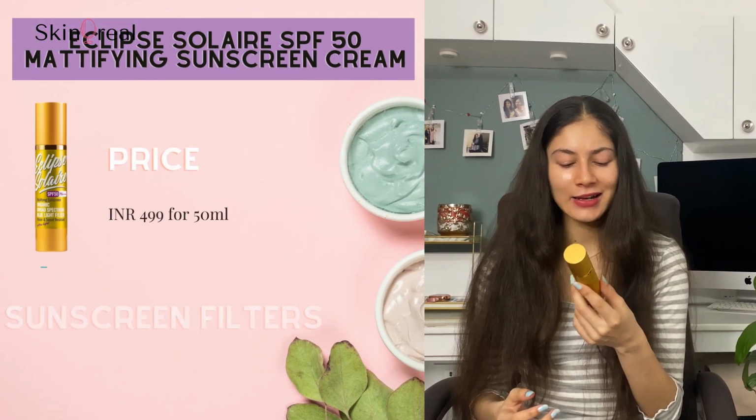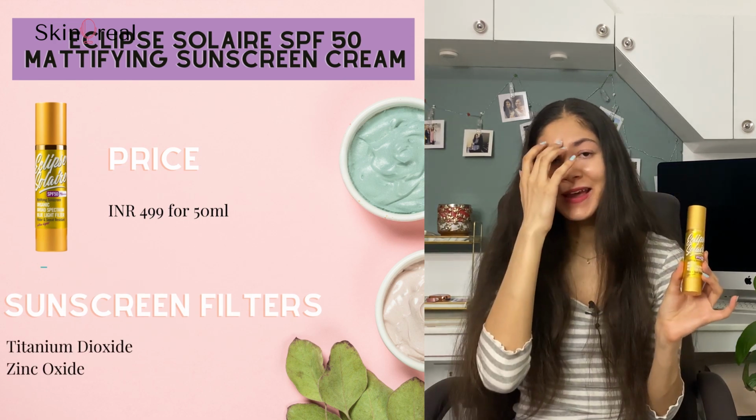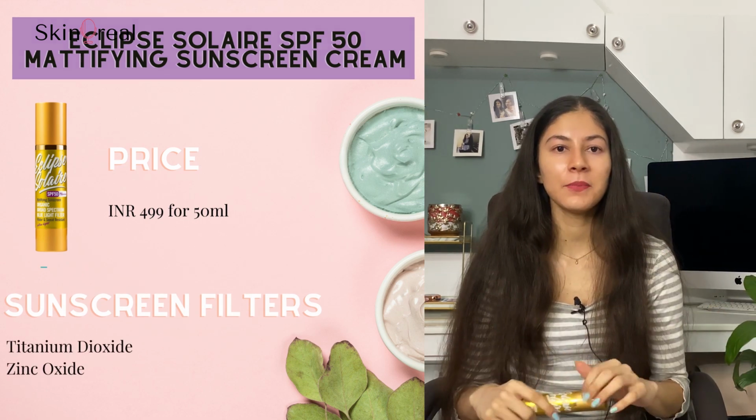Of course, it's expensive because it's a Korean product, but I highly recommend it for dry skin. Now moving on to the next sunscreen in the list, and that is Eclipse Solar. I don't know how to say it. This was one sunscreen that I purchased by seeing its reviews on Reels, and this was recommended by dermatologists, so I had to give it a try. This one is a pure physical sunscreen. I'm not someone who enjoys physical sunscreen so much, but because this was recommended by dermatologists and it was one of the best rated products, I had to give this product a try.